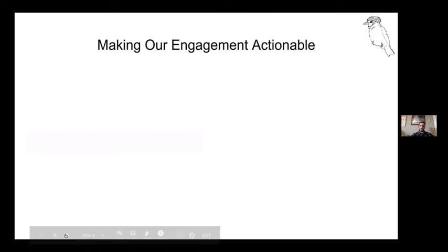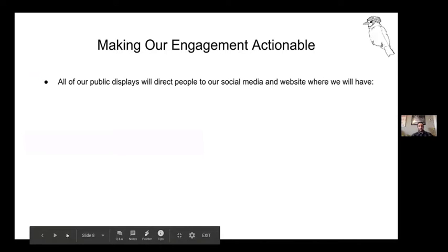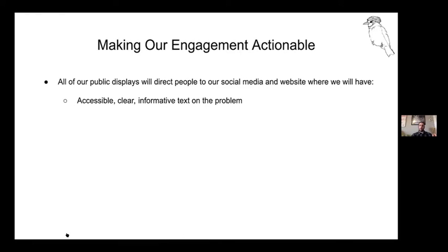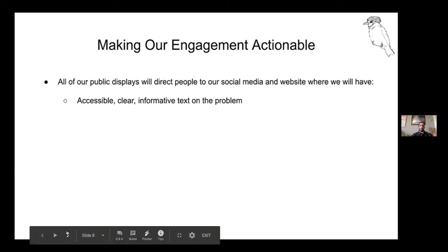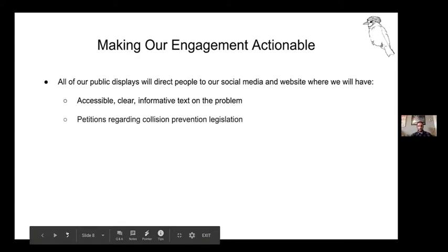So yeah, of course, we can engage people, but how are we going to take action after we have engaged them? So as I was saying, all of these different public displays will have links to our website and social media. And the first thing you will see when you access those is clear, informative text on the problem. We know people have busy lives. We need to catch their attention quickly. So we will just list some straight numbers and let people understand the severity of the problem.